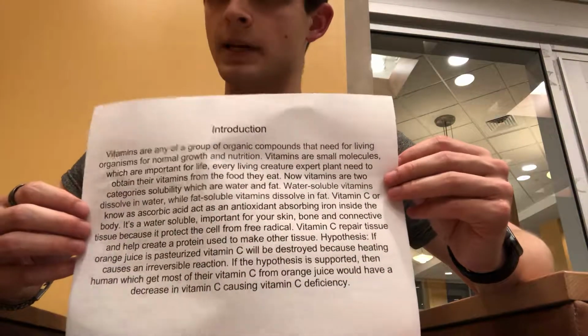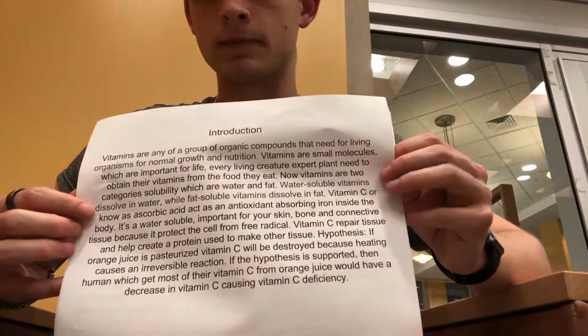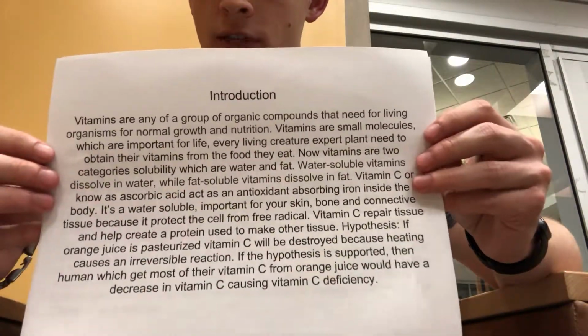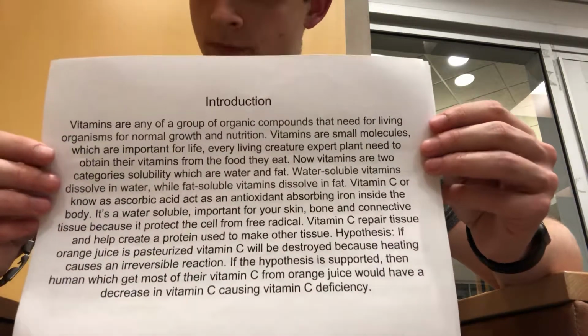There has been some debate whether or not pasteurization impacts the amount of vitamin C in orange juice, which we base our experiment on. Our hypothesis is that the pasteurization process creates a reaction that eliminates vitamin C in orange juice.